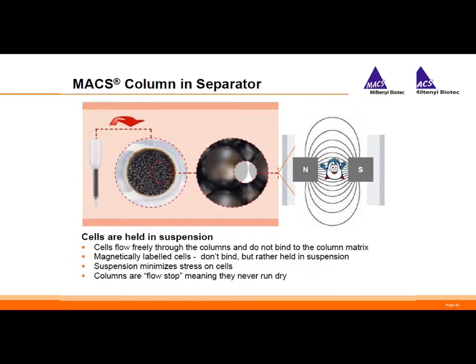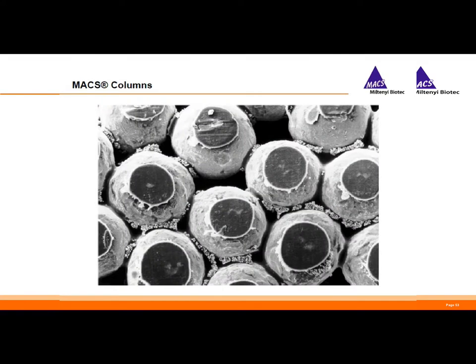in suspension. So this is just a quick look at our microbeads. This is our column. These are all the little cells with the microbeads and antibodies held in suspension within the column, and these are the beads in the columns. As you can see, they're held there by a strong magnetic force. And then once you take away the magnet and elute, all of our cells are eluted.